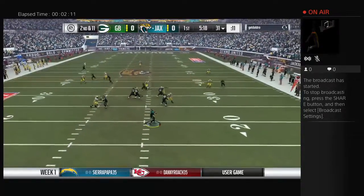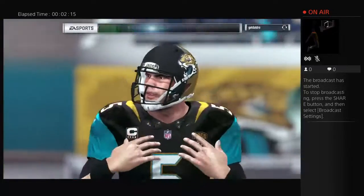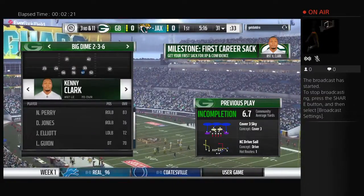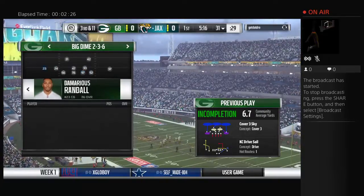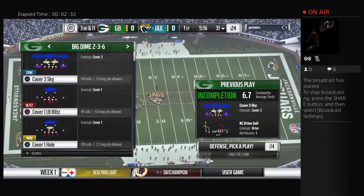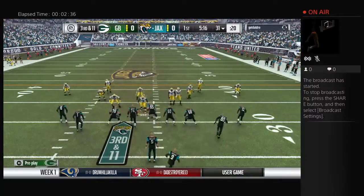Second down, here's Bortles. And that is incomplete. That one was intended for John Brown. And that's going to lead to a 3rd and 11. And here's the offense today that hopes to get off to a strong start. Little trouble thus far on their opening drive as they come up on a 3rd and 11.